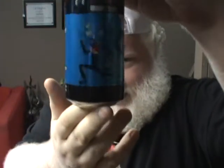It has really cool artwork. I mean, right here is the robber breaking out. There's his ladder. There's the guy running around with money bags. I mean, it's a really cool-looking can. Really busy.